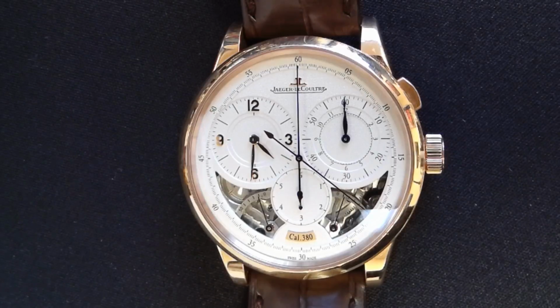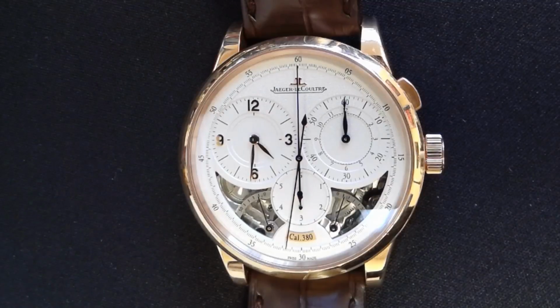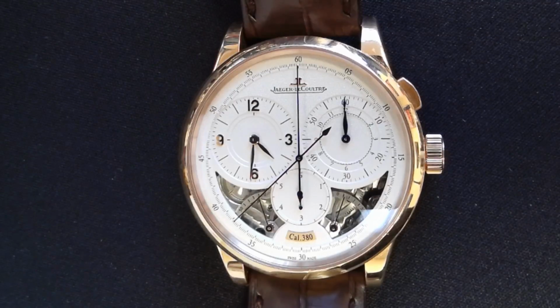It looks like a lot is happening, but it's just time and a chronograph. Really? That's it. Okay. So what's this thing called? I can't pronounce it. It's the Duometre chronograph. Yeah, it's a JLC Duometre. From now on, only you say it.